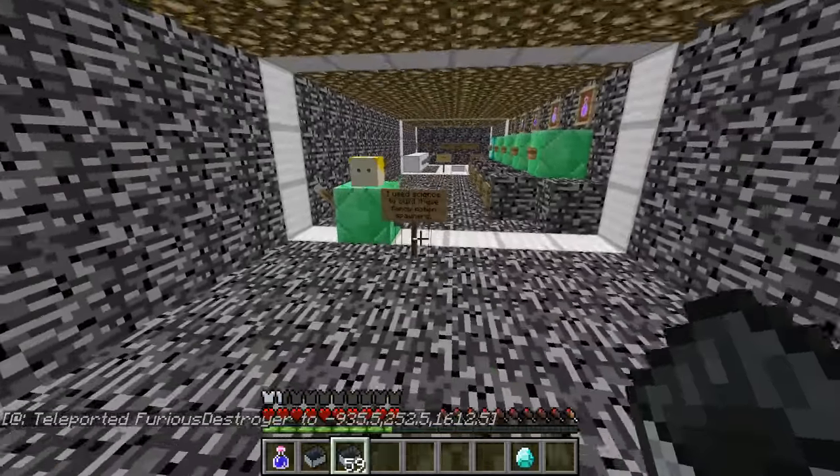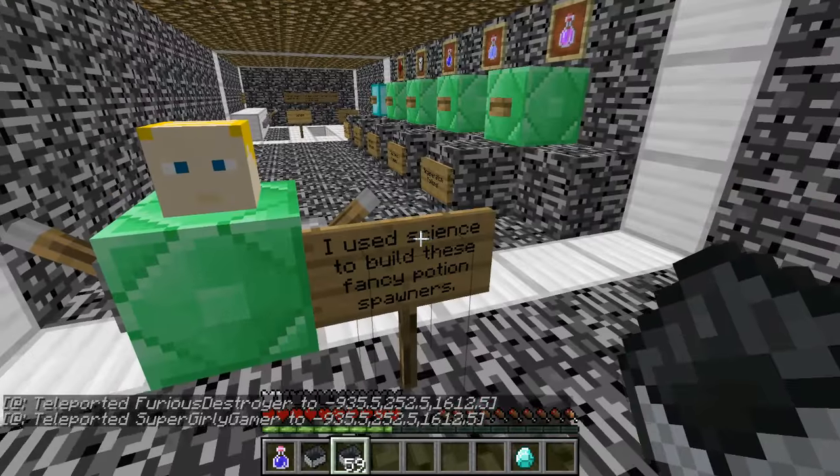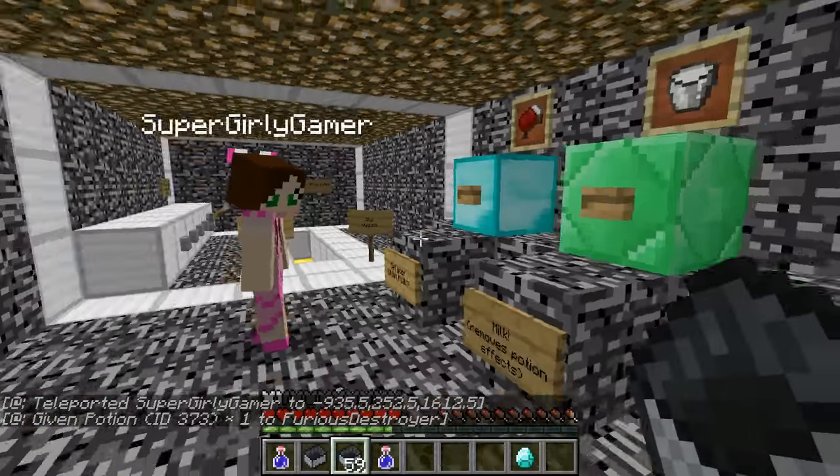Alright, let's see. This one. Oh! Tickle, tickle. It doesn't work. Yeah. I use science to build these fancy potion spawners. Nice. I know, I like these. Boom. Got some night vision.